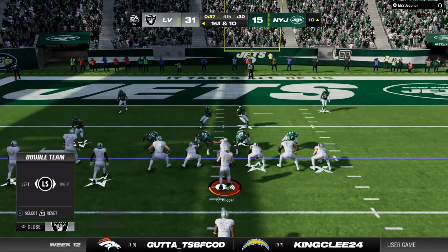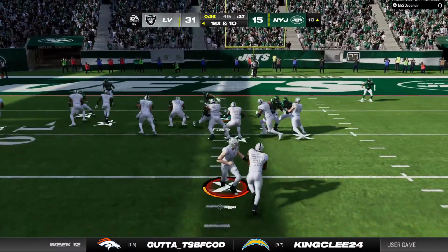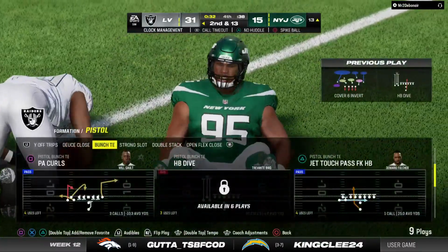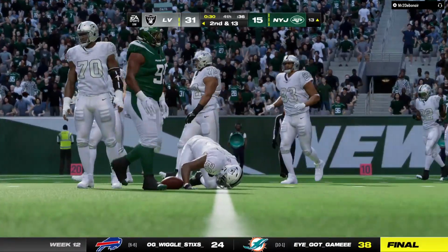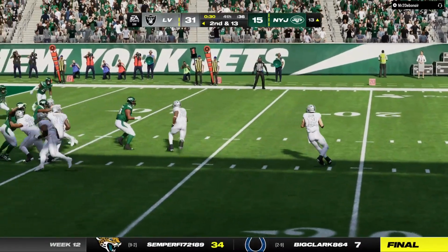So not quite a 1st and goal. It's 1st and 10 from the 10. One back in the backfield, he'll get the carry. And that play going absolutely nowhere as he's belted before he could get out of the backfield. Call it a full 3 yards in the wrong direction there. Brings up second down.